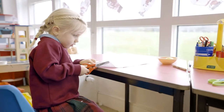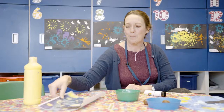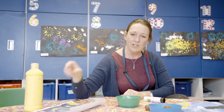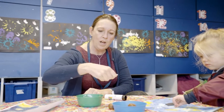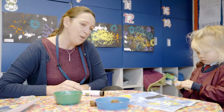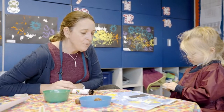So this week we've been looking at the nursery rhyme Twinkle Twinkle Little Star, and one of our activities has been to recreate Vincent van Gogh's Starry Night picture. The children started doing some colour mixing with blue and white. We've done some swirly patterns, thinking about circles, and we're just finishing off putting on some Twinkle Twinkle Little Stars to finish it off. Well done, that is beautiful.